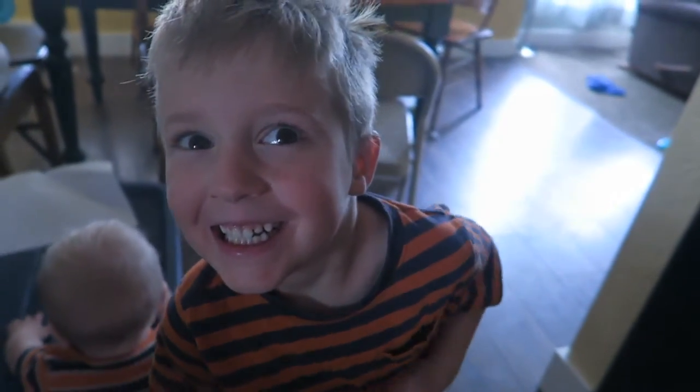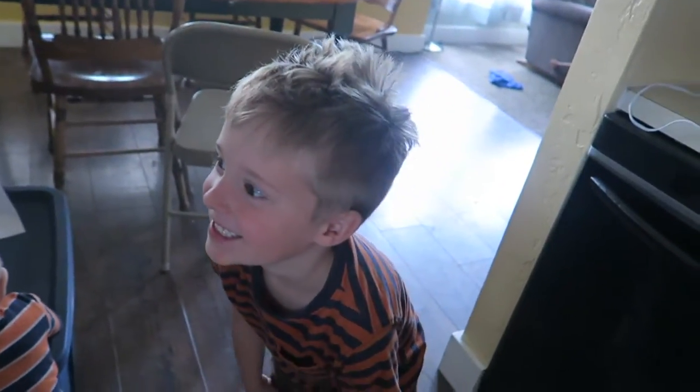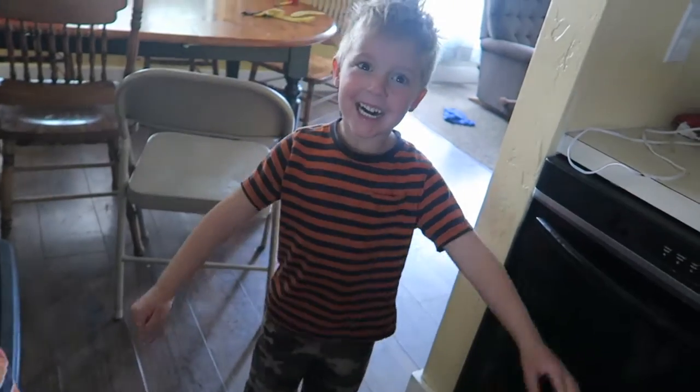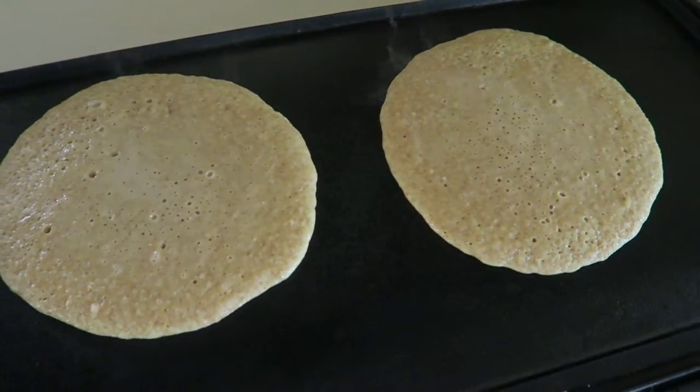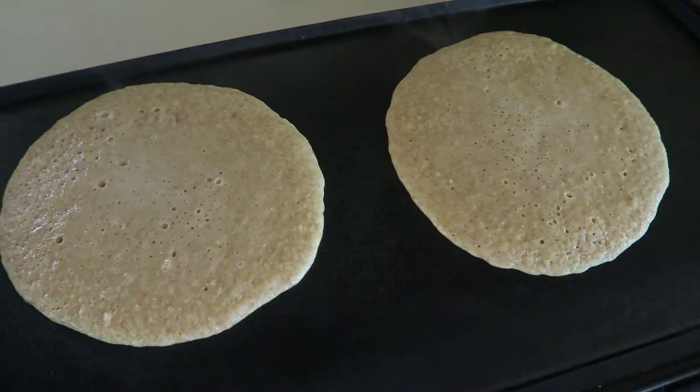Pancakes. Are you excited? Is this your favorite food? Yeah! So I made whole wheat pancakes. They're looking good. About ready to flip them. I made them with the ground wheat.